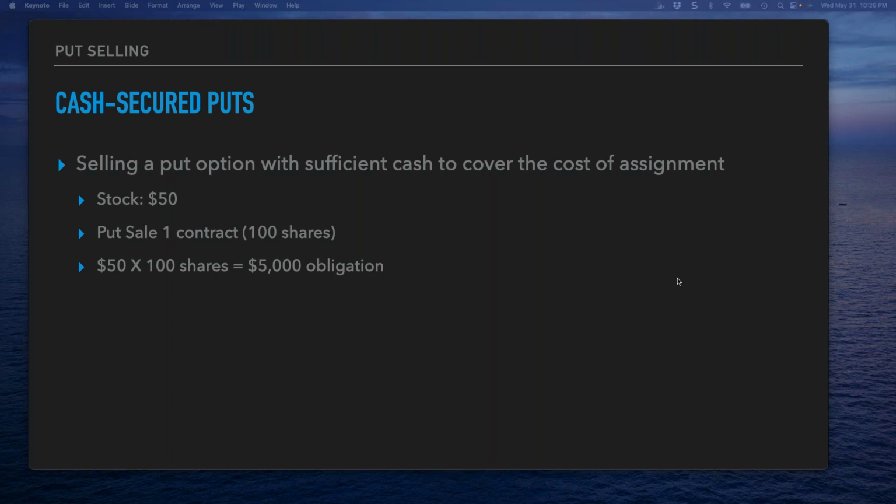If you're assigned, then that $5,000 will be allocated to purchase the shares in that stock. If the put option expires worthless because the stock finishes above $50 at expiration, that means that the $5,000 capital reserve requirement is released to your account, and that same capital is now available to reuse on another trade as you may wish.